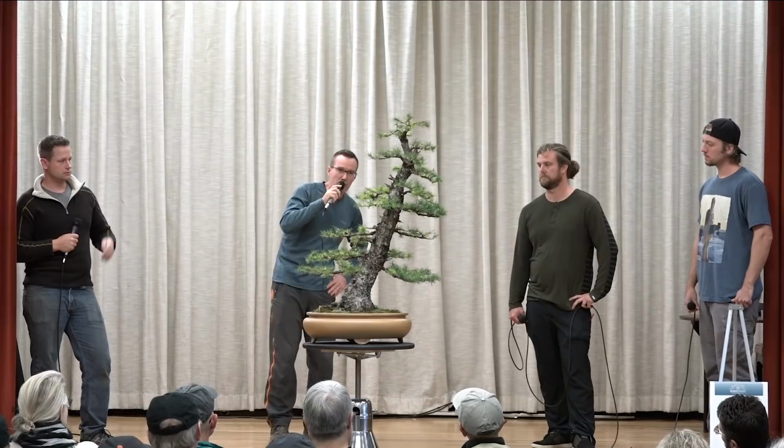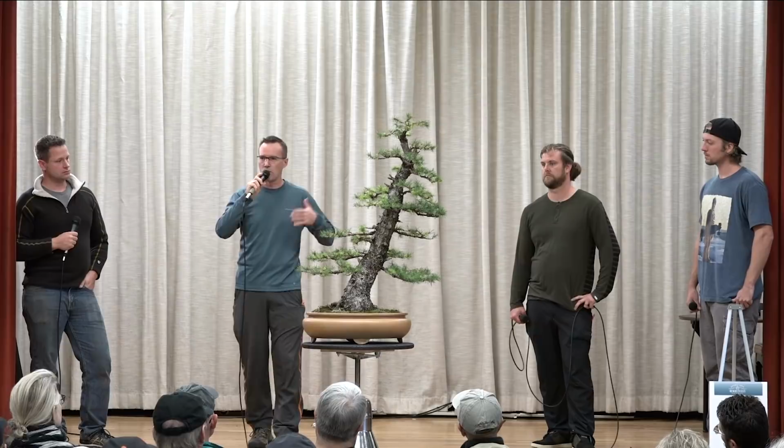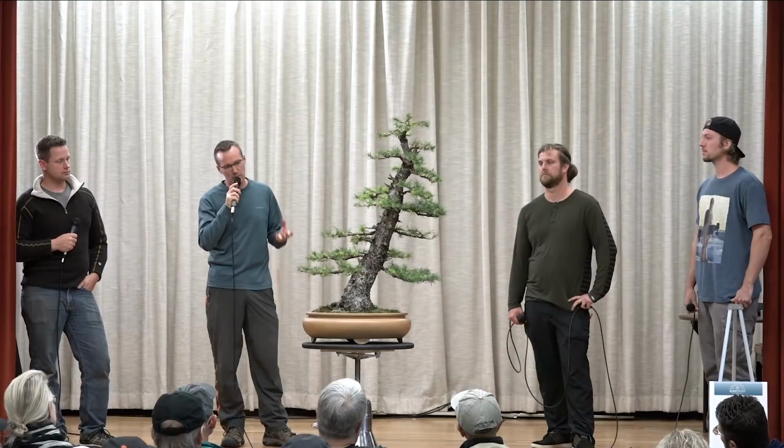So I'm with Ryan on that one. This is kind of lateral, and it kind of confuses things to me. I'm not quite sure, this is an old tree. Where is it from? I think there could be a little more unity there. This is an incredibly old tree. Look at the bark on this. It goes all the way to the top. It's amazing. It's an amazing piece of material.